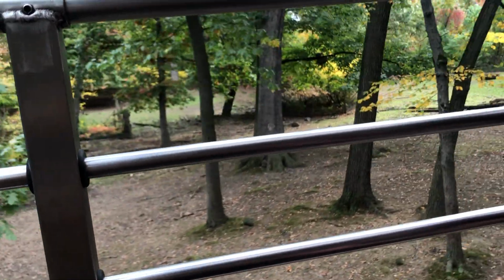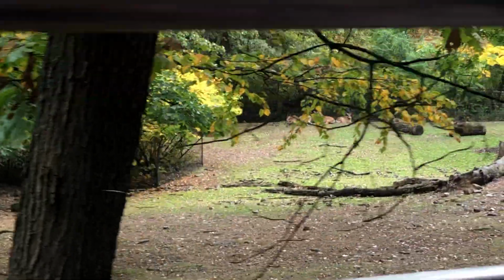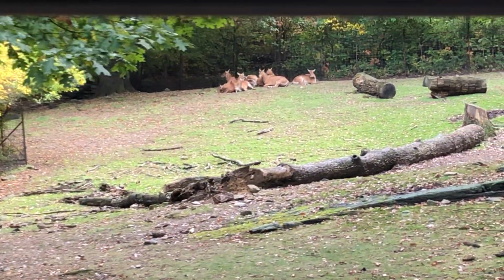And I know they are a little tough to spot. If you would like to get a better view of them, come on down to the monorail at about 3 o'clock, and that's when they make their way down the hill. So the nilgai antelope here at the Bronx Zoo are an all-female herd, and that's why you won't see any horns, because only the males have horns.